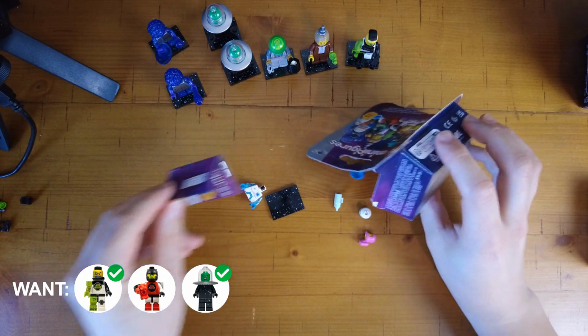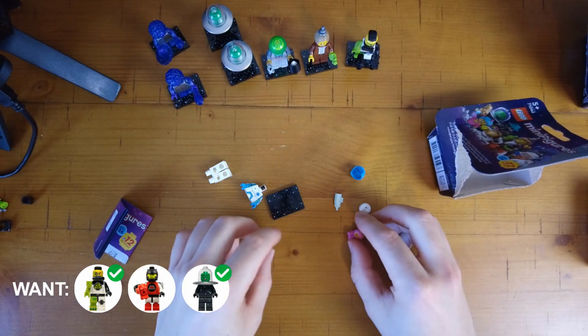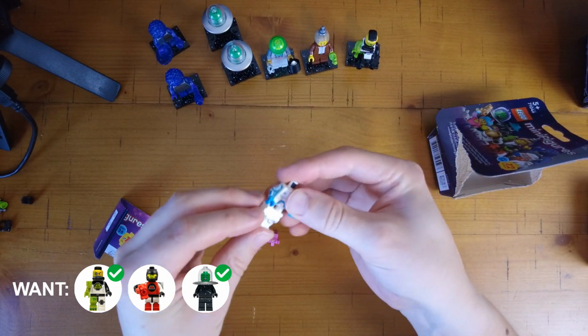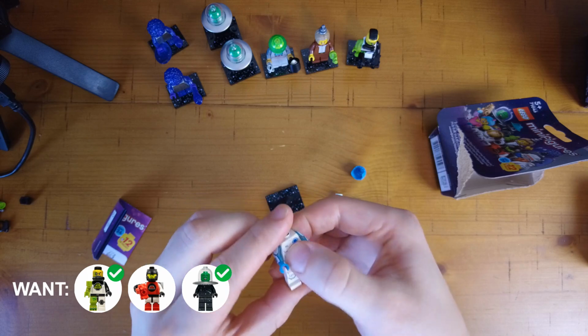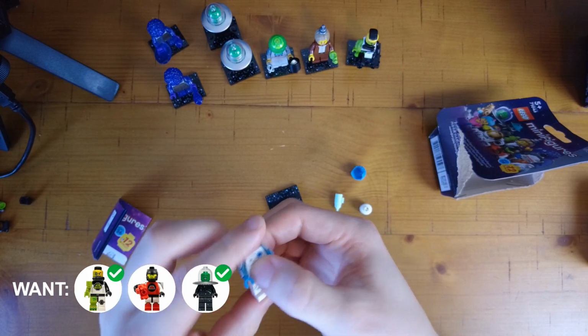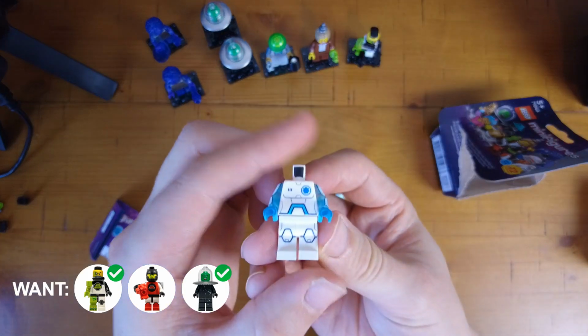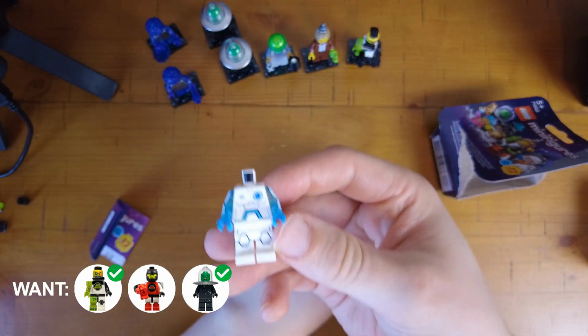And I think this one is the Nurse Android. That's what it's called. Once again, it's kind of an okay figure. It's not the worst, but it's not the best. I'd place this in the middle, really. It's a mid-pack figure.